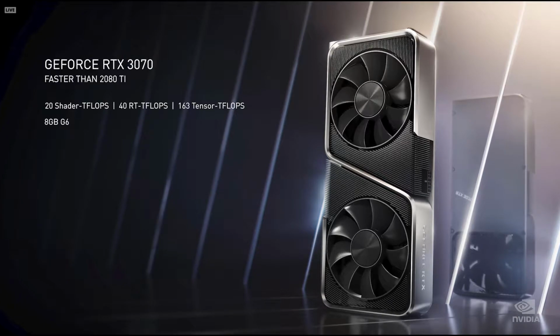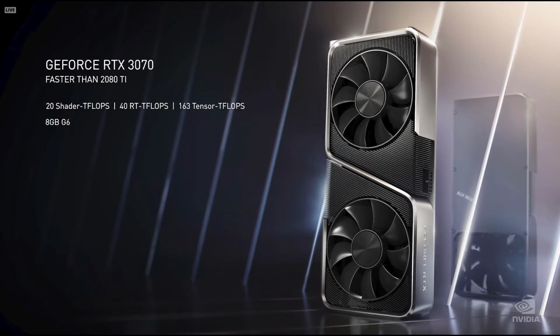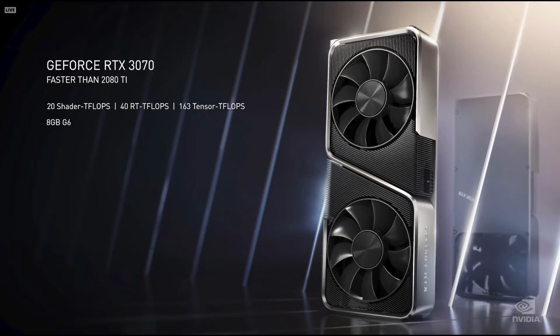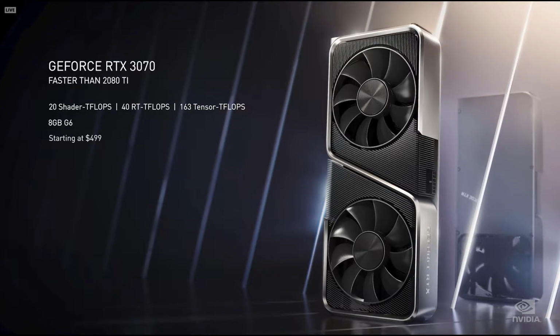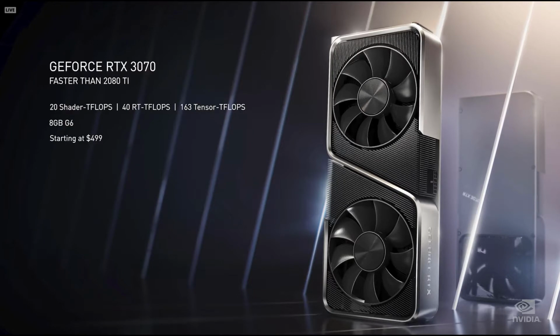With 8 gigabytes of G6, RTX 3070 is faster than the $1,200 RTX 2080 Ti, starting at $499, available in October.